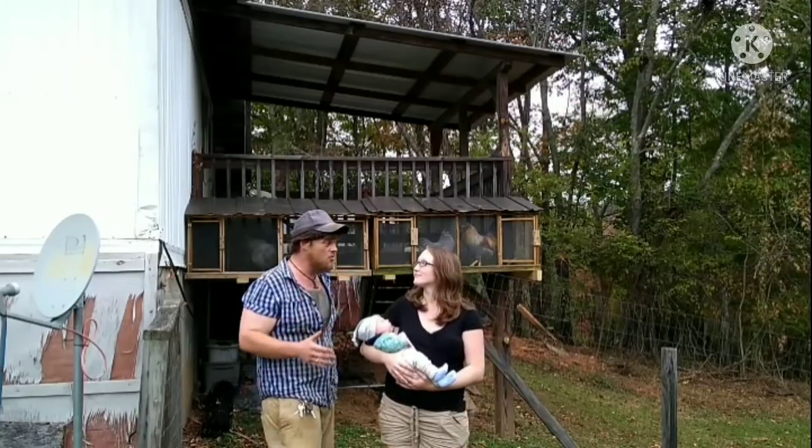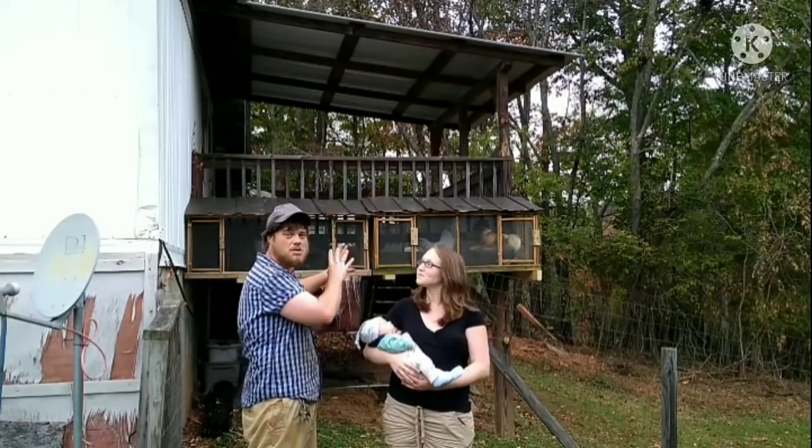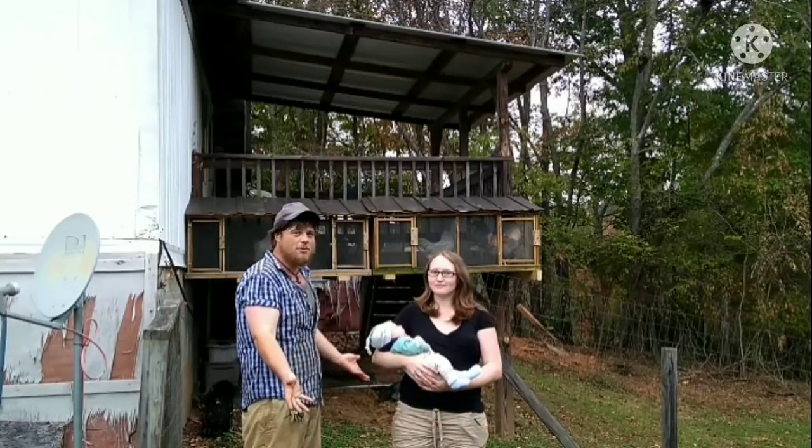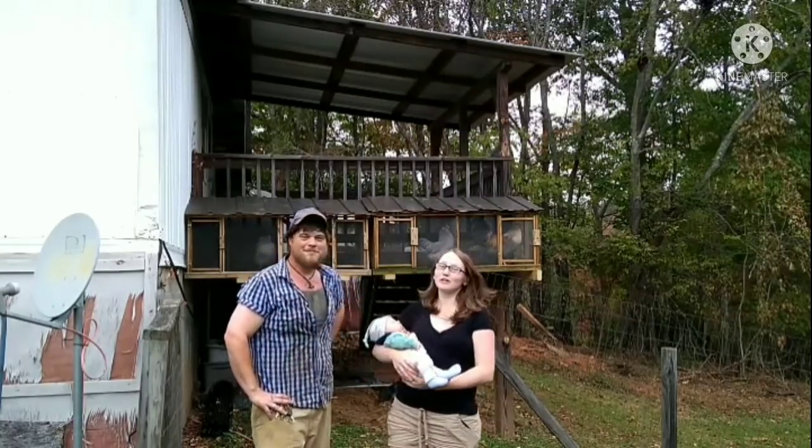All right, so we've got the chickens home. The drive was crazy, but they're here. They're in place. I had told Celia I was going to put them here. She didn't really seem to have an opinion at that point, but now that you've seen it, what do you think? I think it looks really cool.